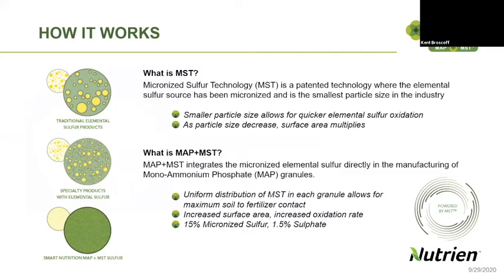It's the very small particle size. It's the smallest particle size in the industry right now. Our particle size is in that 10 to 15 micron size. A grain of sand is about 75 microns. So we're a very small particle size, and particle size is what determines how long it takes before the sulfur is available to your crop.